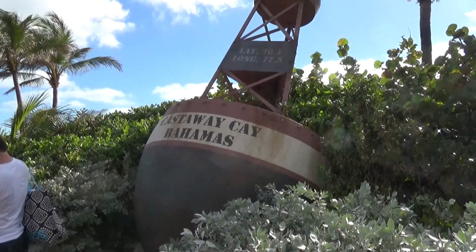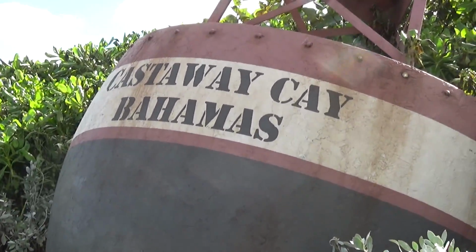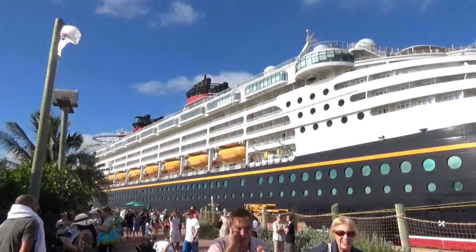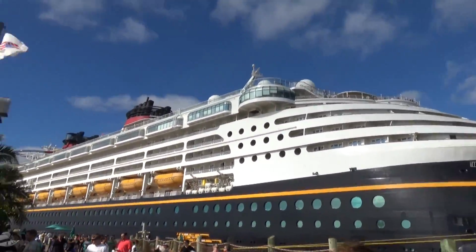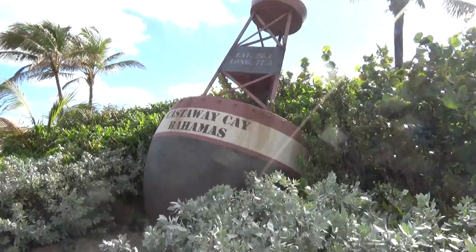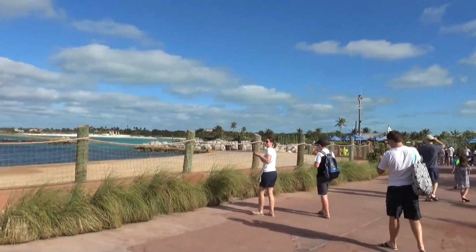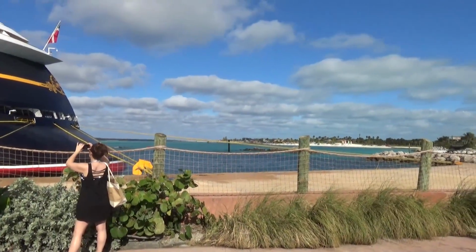Hey, good morning everybody and welcome to Disney's Castaway Cay here in the Bahamas, Disney's own private island. We just got off the Disney Magic cruise ship behind us. We're going to show you all around the private island and all it has to offer. One of my favorite things to do on the cruise ship is the private island, so we'll show you everything that's good here on Castaway Cay.